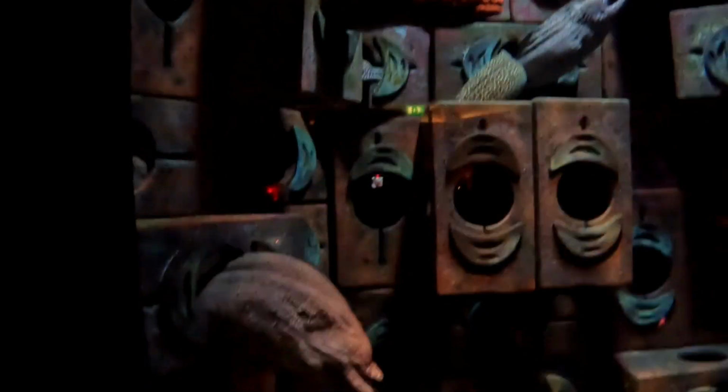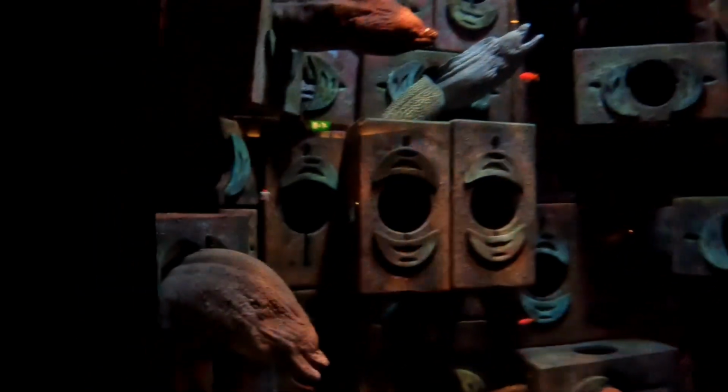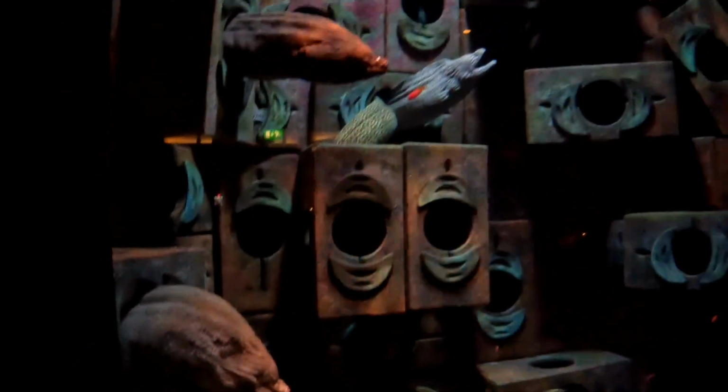Okay, so guys, this is the one that creeped me out a lot, because the eels are opening and closing their mouths, and there are a little bit of small fishes, and I'm kind of scared they're gonna eat one of them.